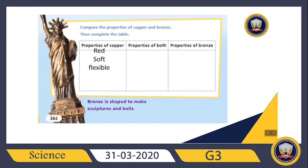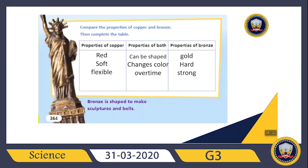Now, let's compare the properties of copper and bronze. Then, complete the table. Well, the properties of copper are red, soft, and flexible. And the properties of bronze are gold, hard, and strong.